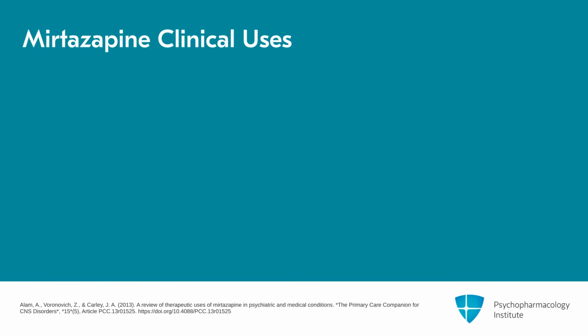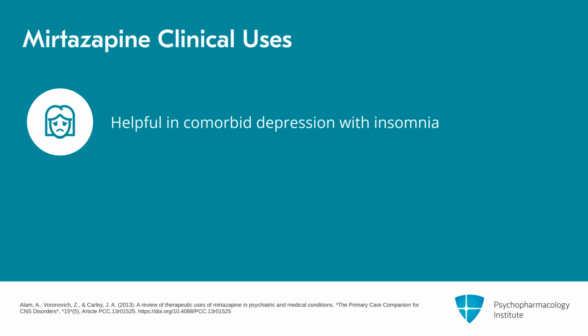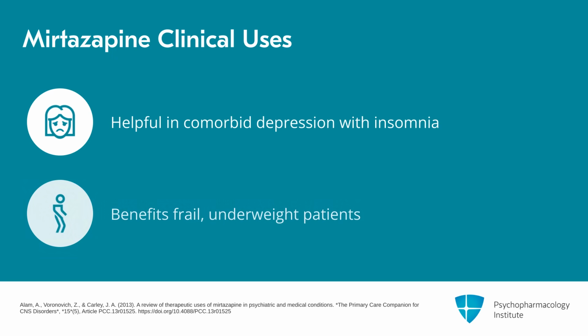Mirtazapine is used as an antidepressant in doses between 15 to 45 milligrams. As a sleep aid, it could be particularly helpful in patients with comorbid depression. Mirtazapine can also help patients with poor appetite, frailty, who are sleeping poorly, and also need to gain weight.